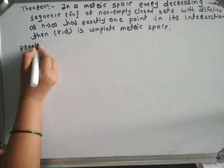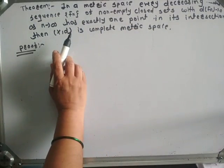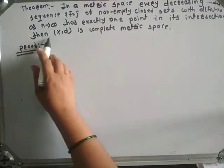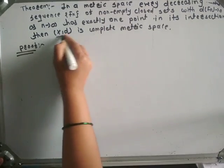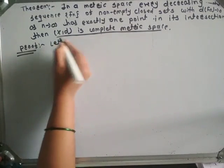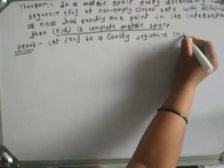Let us see the proof. In this theorem, we have given that in a metric space, every decreasing sequence Fn of non-empty closed sets with diameter of Fn tends to 0 has exactly one point in its intersection, then X,d is a complete metric space. That means we have to show that every Cauchy sequence in X,d is convergent. So first, let sequence xn be a Cauchy sequence in metric space X,d.